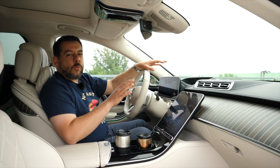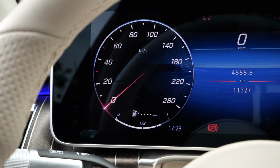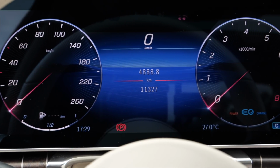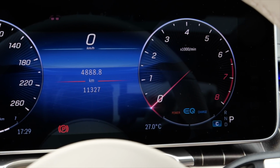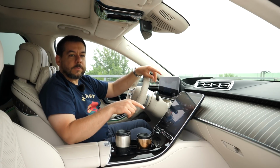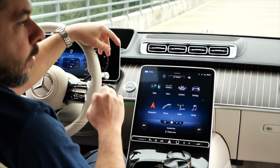In the front, Mercedes went all out. The driver gets a new digital instrument cluster with several data presentation modes and motifs. The driver display is more than 12 inches across, and the new MBUX infotainment system screen has almost 12 inches as standard and optionally almost 13 inches.